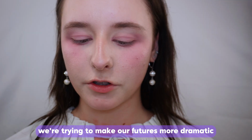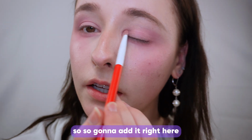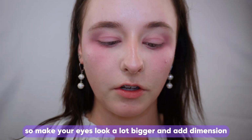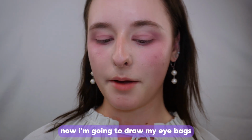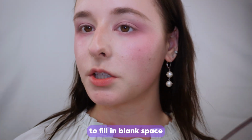We're trying to make our features more dramatic. We'll do it a bit darker than usual. So gonna add it right here. This will make your eyes look a lot bigger and add dimension. Now I'm going to draw my eye bags. I'm gonna draw them a bit lower than usual to fill in blank space.